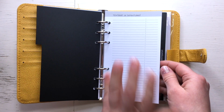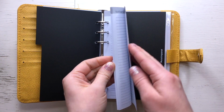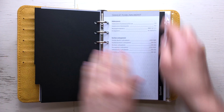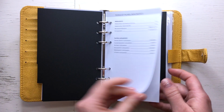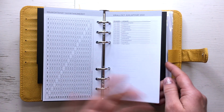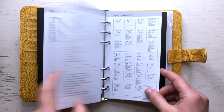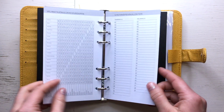Then you have 16 of these tasks and happenings pages, and then notes. You have lined note pages, 16 of them. Then this good to know section. Here you have some emergency phone numbers, and what you usually get, which I don't feel is so necessary, but holidays and a checklist for traveling and some time zones and measurements. But this was nice.